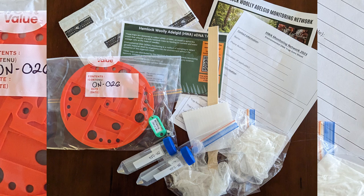The wing nut and the bolt is to affix it to some sort of stand. We have these with us today. So you can use a piece of corrugated plastic underneath and then the trap on top, and that just helps it lay flat. You poke the bolt through, screw the wing nut on, and you're good to go.